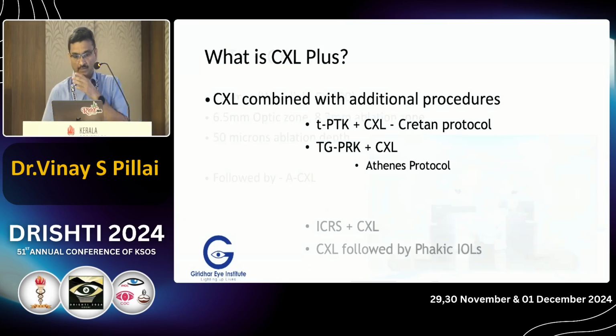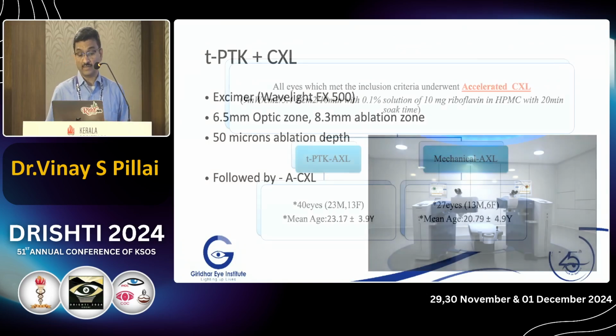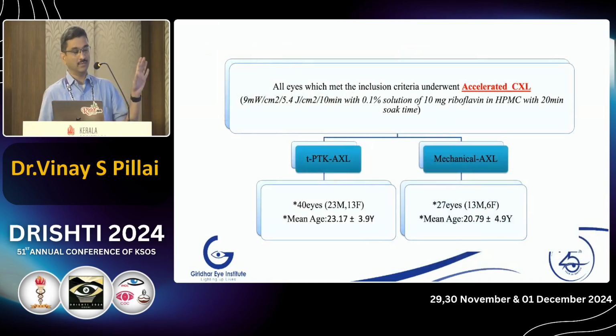Now we'll come to cross-linking with PTK. The machine which I have access to is the excimer, EX500. So we use a 6.5 optic zone with an 8.3 millimeter diameter ablation zone, 50 microns ablation for all cases. This is followed by an accelerated cross-linking, and this is a small data set which we had collected initially when we started doing PTK compared to mechanical debridement.